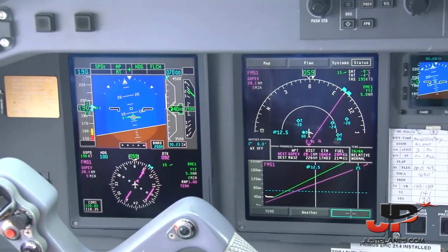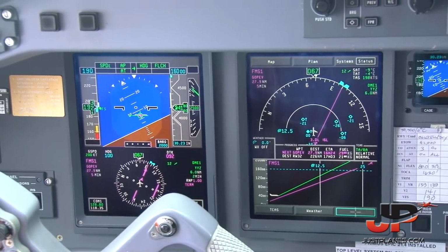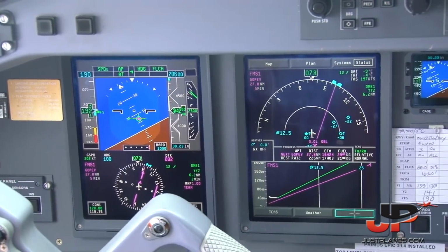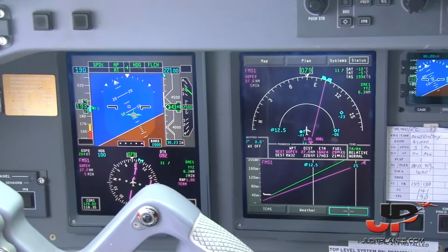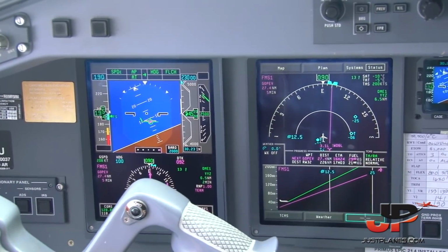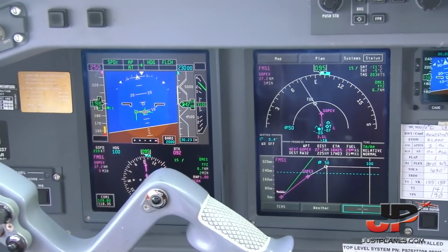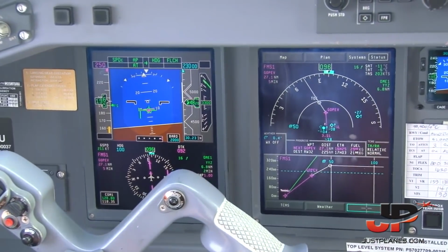100 on the heading. After takeoff checklist. Gear up, flaps are 0, thrust rating. Climb 1. Rider 2. After takeoff checklist complete. 3. 0 set. Speeds FMS. And departure, Ambulance 007 with you through 2,000 feet, climbing 3,000.